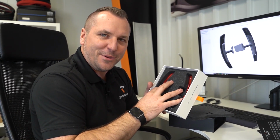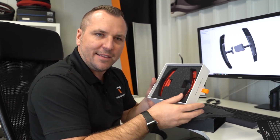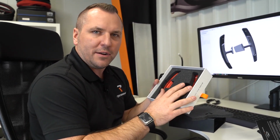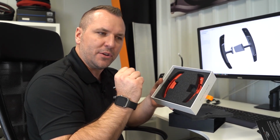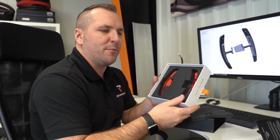I hope you guys see some people using them, and we are going to be extending these to VW, Audi, Mercedes, also Ford Mustang we thought about doing. So we're going to do the same thing we do with shift knobs, but for paddles.